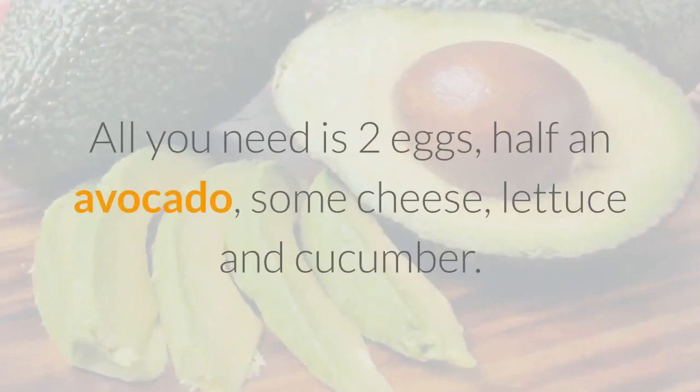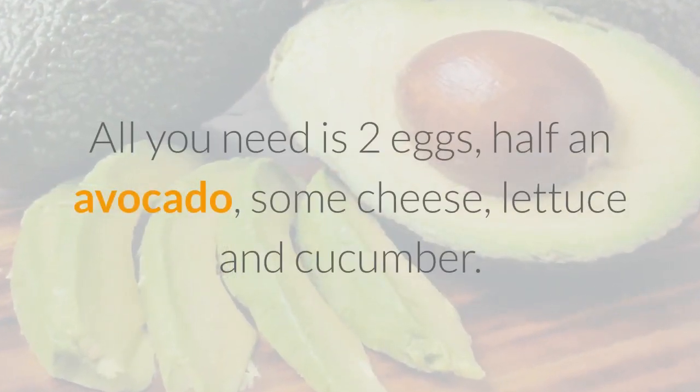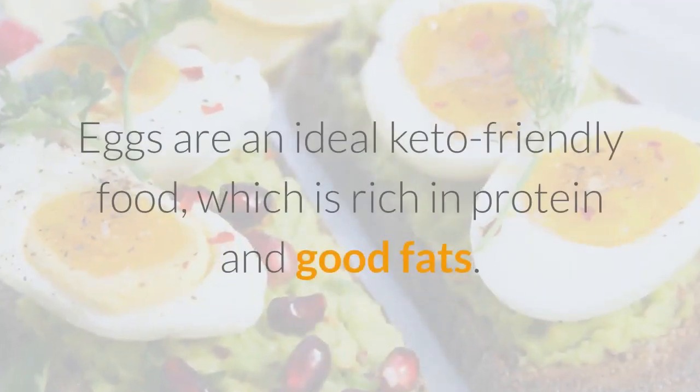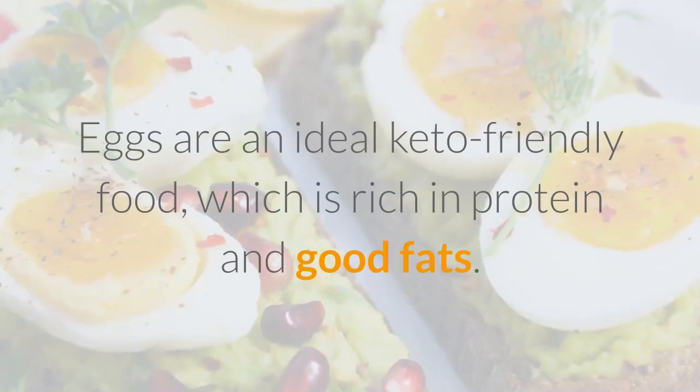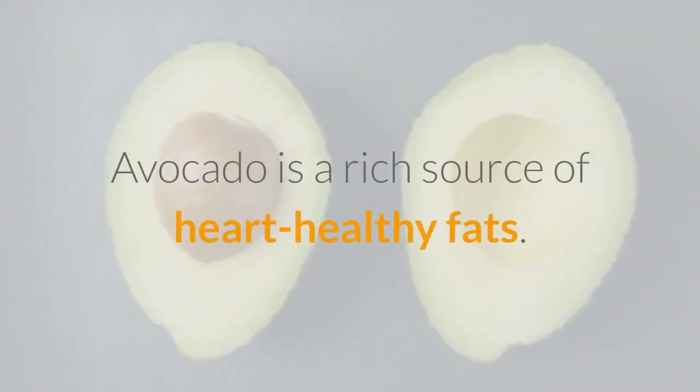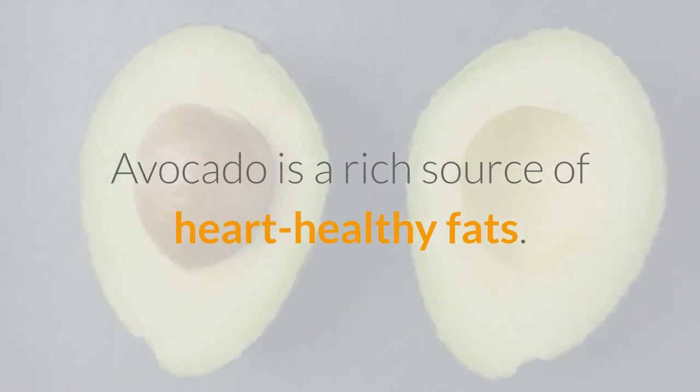All you need is 2 eggs, half an avocado, some cheese, lettuce and cucumber. Eggs are an ideal keto-friendly food, which is rich in protein and good fats. Avocado is a rich source of heart-healthy fats.